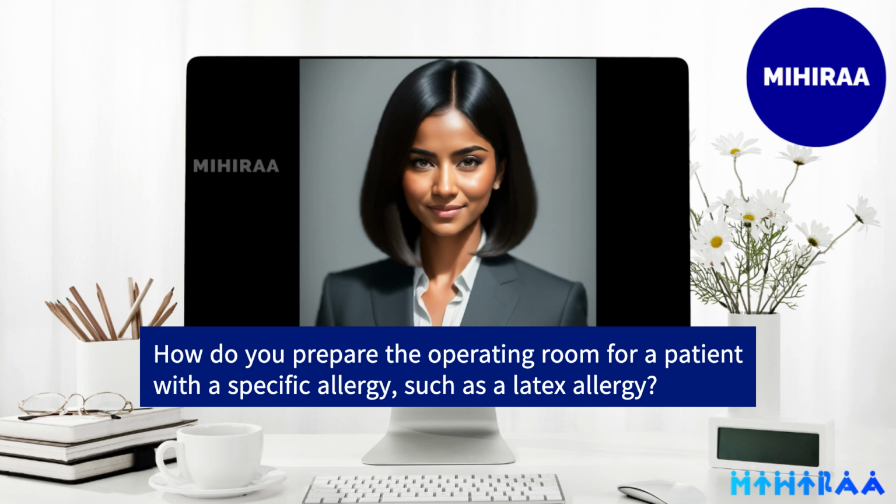How do you prepare the operating room for a patient with a specific allergy, such as a latex allergy? Preparing the operating room for a patient with a specific allergy, especially a serious one like a latex allergy, is a critical part of ensuring patient safety and requires a systematic approach. The process begins well before the patient arrives in the surgical suite.